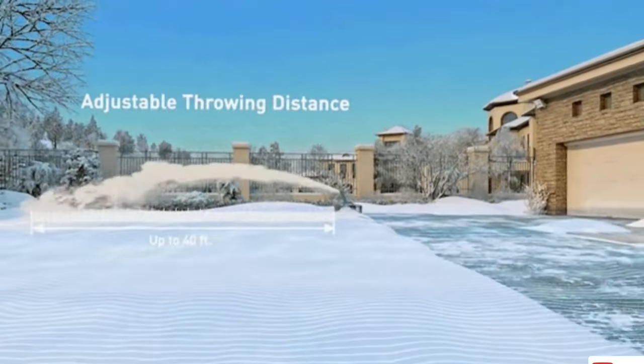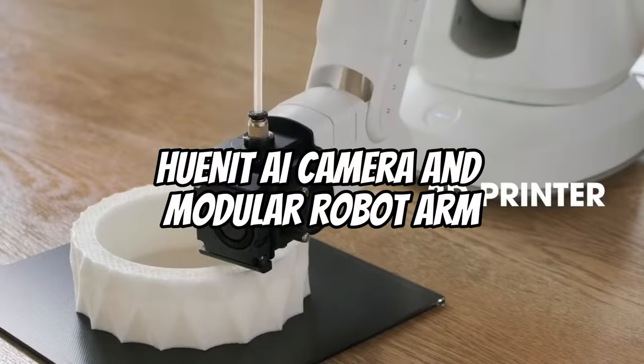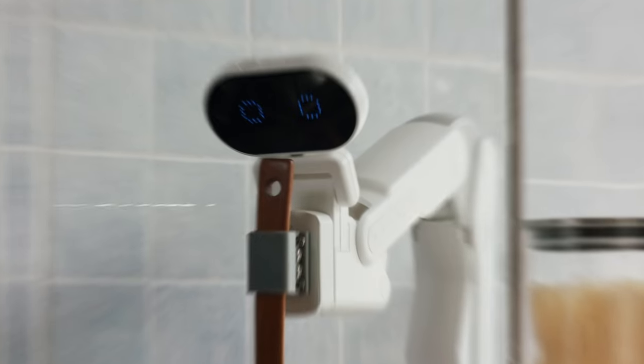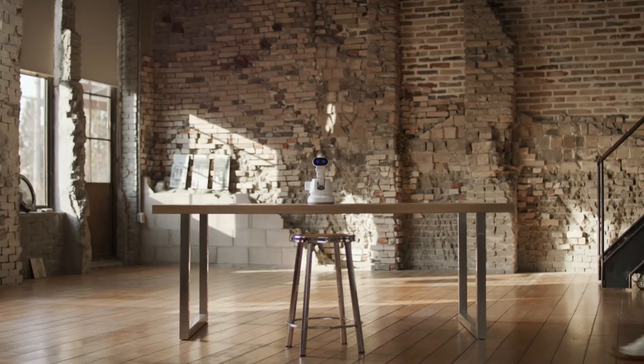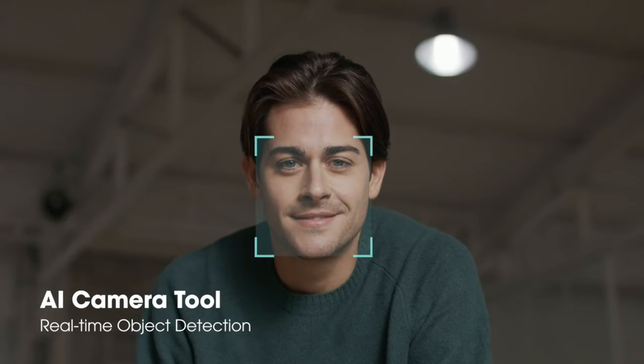The Yarbo M1 is robust in addition to its outstanding performance. HueKnit AI Camera and Modular Robot Arm. The HueKnit AI Camera and Modular Robot Arm is a strong instrument that can easily bring your ideas to life. So unleash your creativity with it.